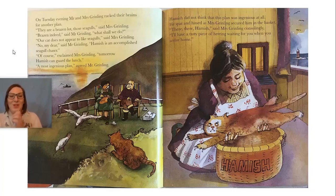"Of course," she exclaimed. "Tomorrow Hamish can guard the lunch." "A most ingenious plan," agreed Mr. Grinling. Hamish did not think that this plan was ingenious at all. He spat and he hissed at Mrs. Grinling as she secured him in the basket. "There, Hamish," said Mrs. Grinling consolingly. "I'll have a tasty piece of herring waiting for you when you arrive home."